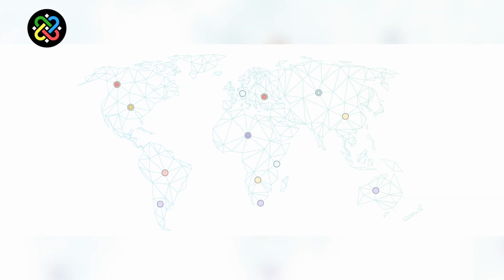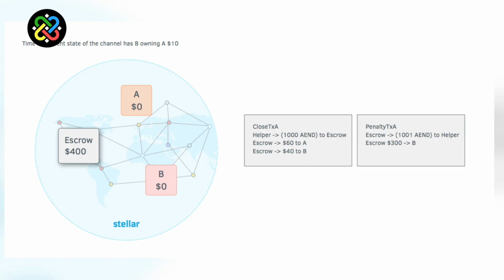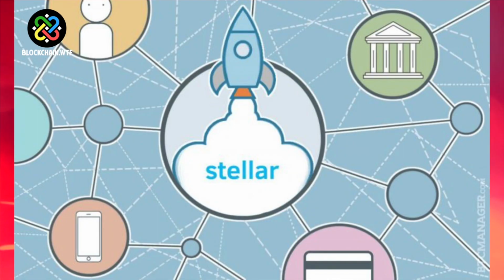Lumens are currently used as a bridge for currencies from 13 different countries to make cross-border transactions. It's possible to complete transactions almost instantly instead of the 3 to 5 days it would take with traditional methods. In the future, IBM plans to expand on this program by using their token lifecycle management product to issue tokenized assets on the Stellar network. Lumens will still have utility as they are needed to power transactions. These tools are helping to financially include developing nations with the rest of the world.